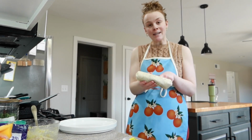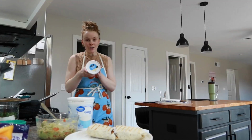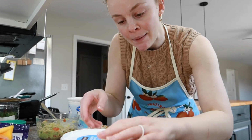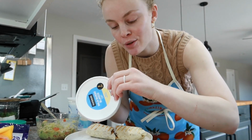This is gonna go on the panini press so it gets crispy on the outside. She's looking gorgeous. Also got some queso the other day at Walmart because it sounded good. So I might heat up some of this and do some chips and queso as well.